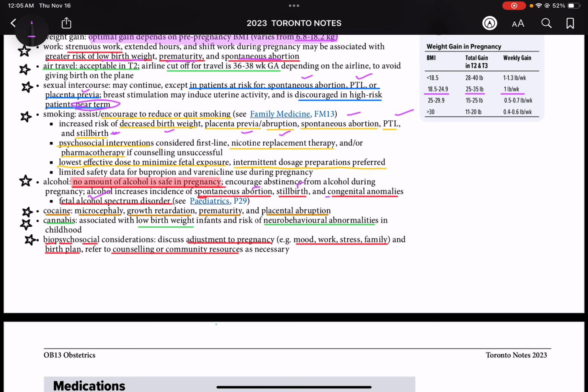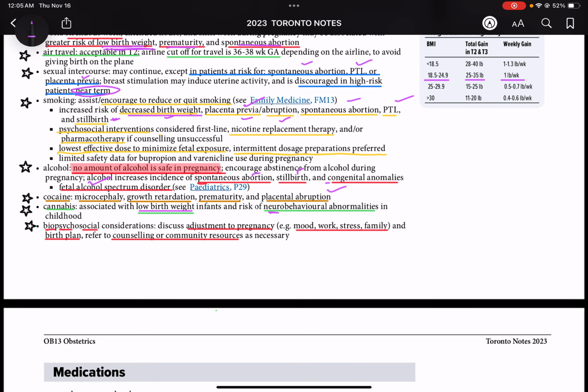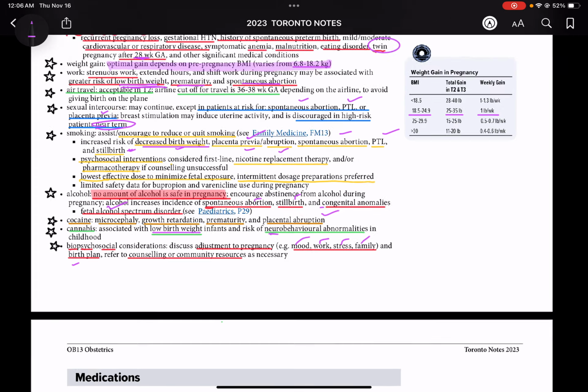Cocaine can increase risk of microcephaly, growth retardation, prematurity, placental abruption. So placental abruption comes here too, like in smoking. Cannabis is associated with low birth weight, just like smoking, and just like strenuous work. So cannabis: low birth weight infants, and risk of neurobehavioral abnormalities. And then biopsychosocial considerations. These include your mood, your work, your stress from your work, your family. So you have to adjust them in your pregnancy. We can go with the birth plan if the patient is worried about it, or we can also refer them to counseling or community resources as needed.